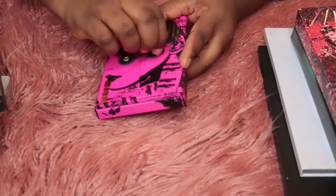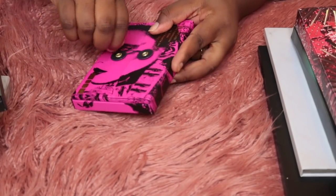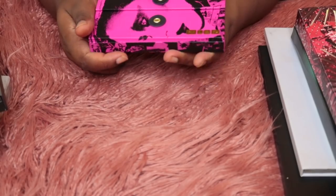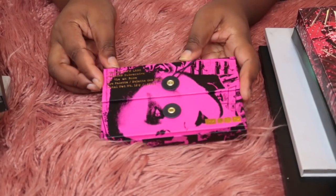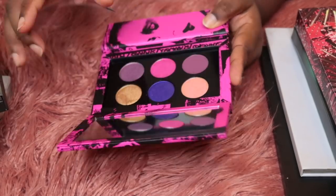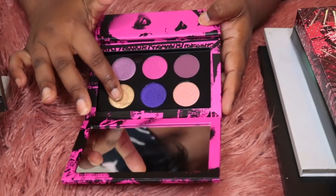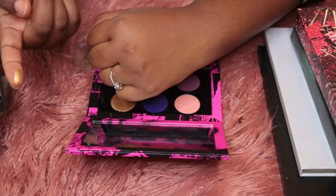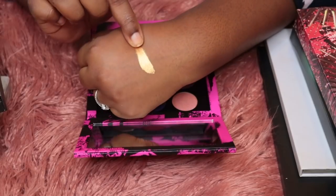And then the last one in terms of the smaller palettes is the La Vie en Rose, I think is how you say it. And this is the all purple pink palette. This gold is probably the softest, most amazing gold to work with.